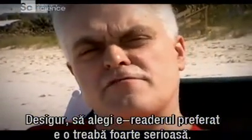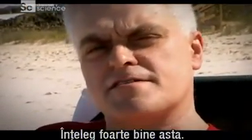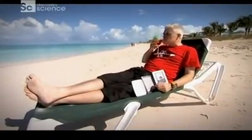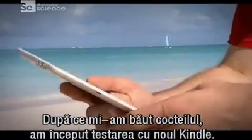Of course, choosing one's favourite e-reader is a very serious task. I fully understand that. In fact, I'm not going to enjoy it at all. After finishing my cocktail, I kicked off proceedings with the new Kindle.